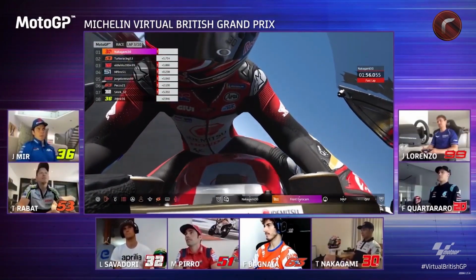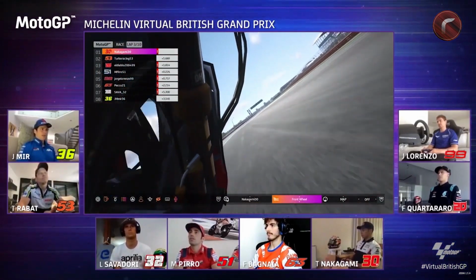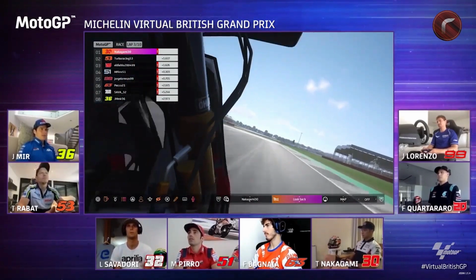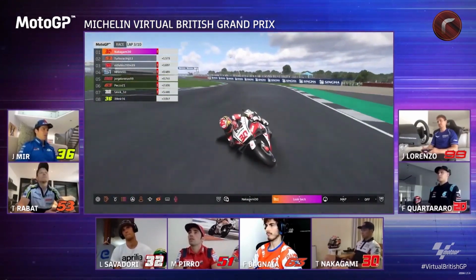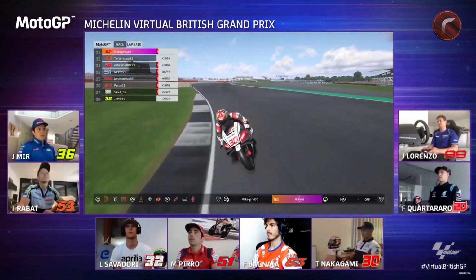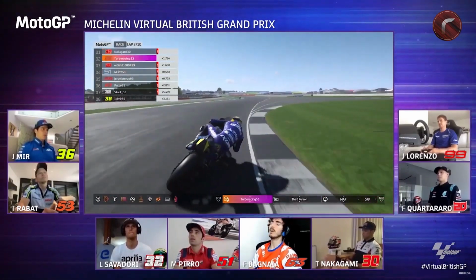Here's our race leader then, still controlling the race after 2 laps now. Taka Nakagami. Unflappable though, you can see him down in our bottom right hand corner. There, the Japanese rider, full focus, moves the head left and then right as he goes through Maggots and Beckett. He's got a bit of an advantage as well, just under 2 seconds ahead of Tito Rabat.